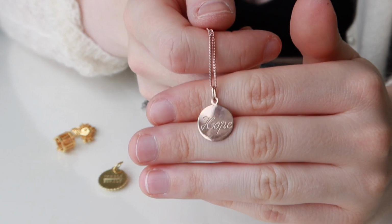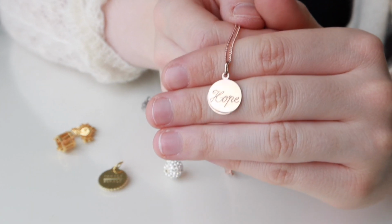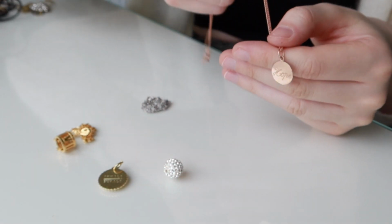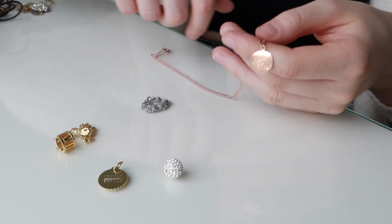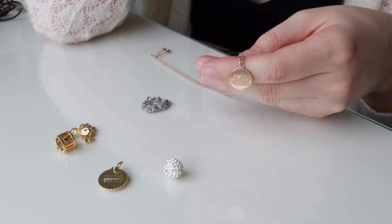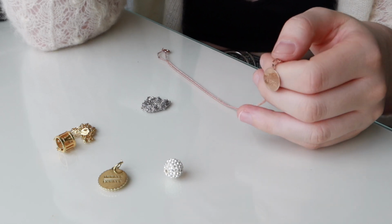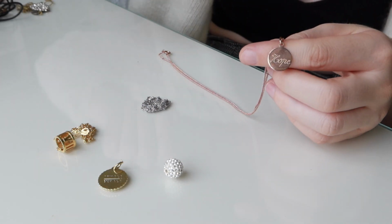This little necklace is a little rose gold pendant that I got from Hope for the Children. So it just says Hope on it. They got it engraved. And this was, yeah, for the work that we did last year. They were just so amazed by how much money we managed to raise for the charity. So yeah, they got me this really cute little necklace as a little thank you.